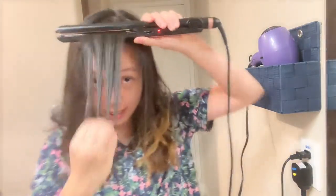After ko makulot lahat, I make sure na ibubuhag-hag ko siya. Look at that curl. And then I also curl my bangs. Ta-da! Hindi pantay yung hair ko, pero it's fine. This is it, loves.